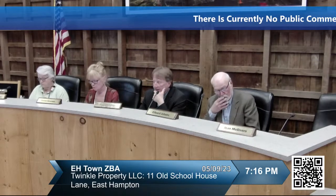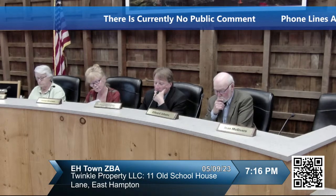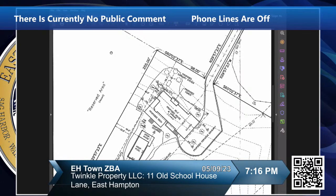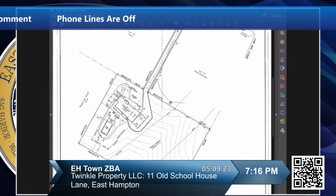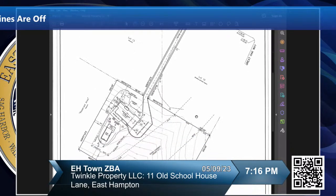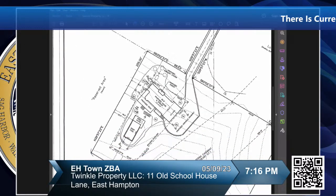This property is located at 11 Schoolhouse Lane in East Hampton. It's part of a subdivision. It's a sizable lot. It's a flag lot that goes back and around, and behind the lot is a scenic reserve area. It's an empty lot. This is not a difficult decision for me to make. This is a denial straight out for me.